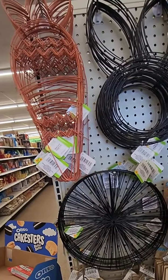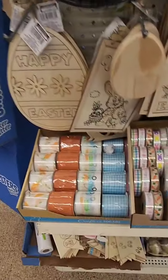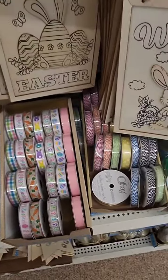This location also has the carrot wreath form. They have actually really nice spring, summer wreath form options. This bicycle wreath, you can make a beautiful wreath with that. Seeing this holiday ribbon. I've seen the smaller ribbon before, but I have not seen this. And I like the orange burlap that could also be put up for fall.